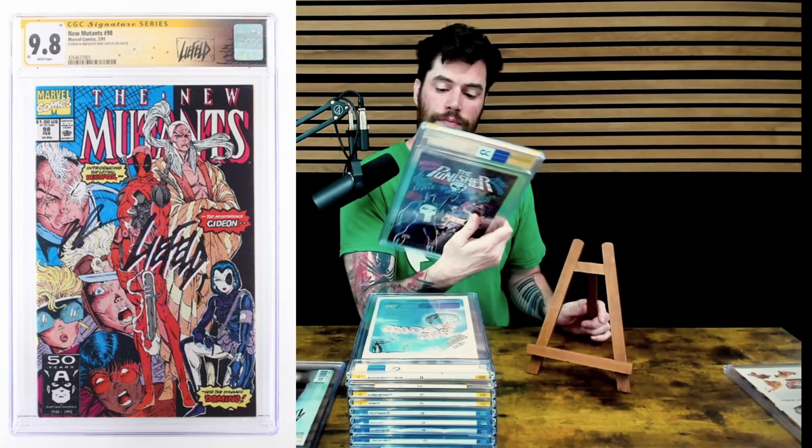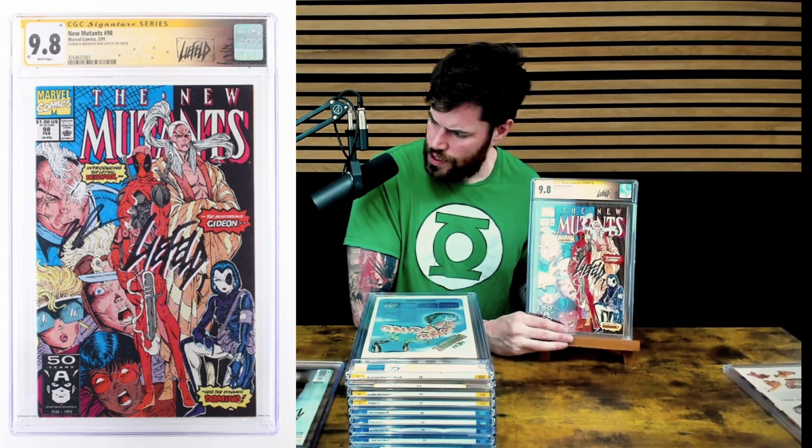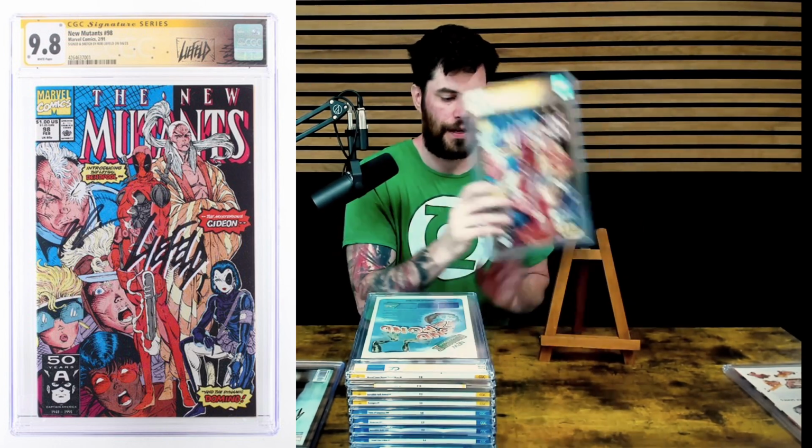And then we got here, we got Rob Liefeld signature. Who else signed it? Just Rob Liefeld. He gave this sketch. You can't really see it in this picture, but he gave this cool sketch. If you pay extra money, you can get it. 9.8, first appearance of Deadpool.